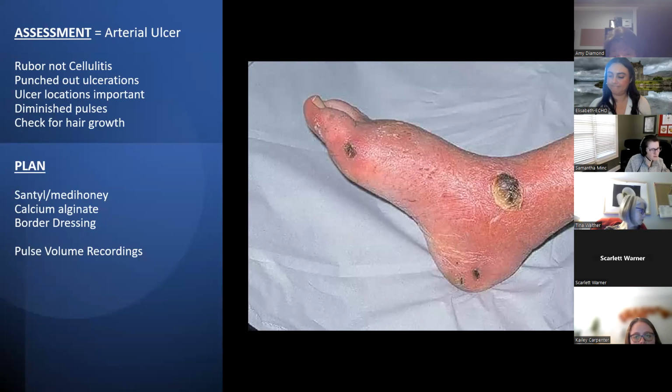What I wanted to point out here is that all redness is not cellulitis. A lot of patients are admitted to the hospital here for cellulitis. Since we started our clinic here, we've been able to help reduce the recurrent admission rate for cellulitis just by getting patients into a wound clinic. But this is rubor, and not cellulitis. I know pictures are hard to judge.